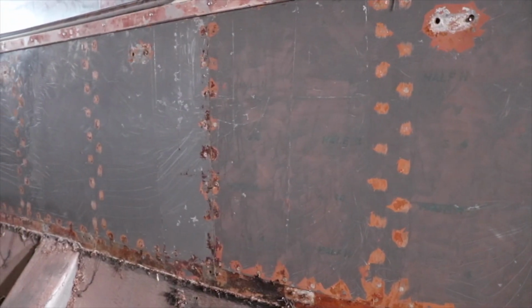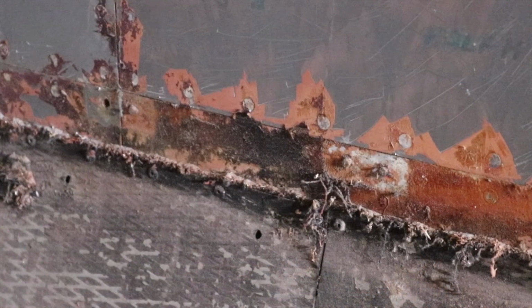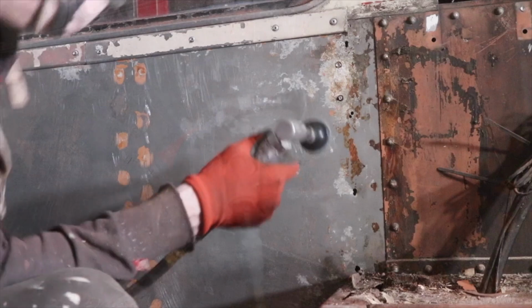My first job is to remove all the remaining paint and glue that is still on the side walls. And to do this job, I'm going to re-employ my favorite tool called the Whiz Banger.